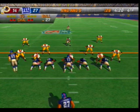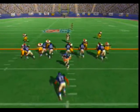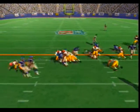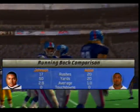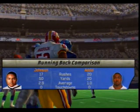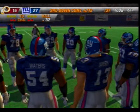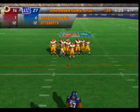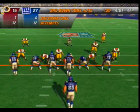Let's go. Keep the throttle down. On the ground. Misses the tackle. Big pop that time. Johnson, gain of four. Here are the numbers when it comes to third down conversions.